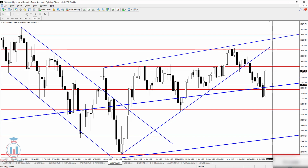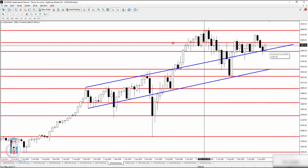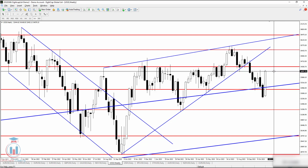But here it is also, I have set a very important level on the monthly time frame, this one here, which is 328. And if we go here, it is the 328 price level. Here, very important, we can see it here, very great support. So these are the levels on the weekly time frame that need to hold in order to prevent the price from going above or down.